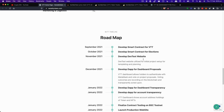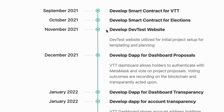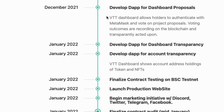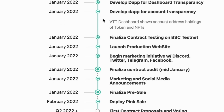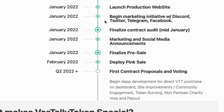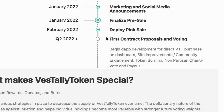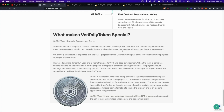And we have a look at the roadmap. They've got September started to develop the contract, October set the contract up for elections, test the website in November, the dashboard in December, in January the more transparency. Finalising the contract, then they got the launch, the main website, and marketing. Then they got done the pre-sale January, deploy, and the first contract begins in Q2. So it's very interesting. Basically, they reward holders, they donate, and also they burn.